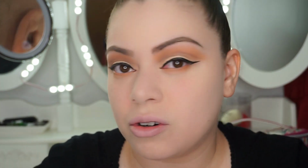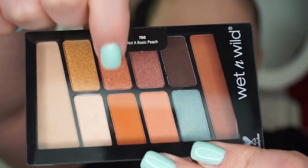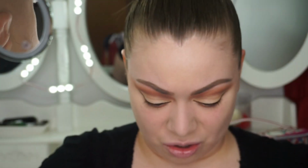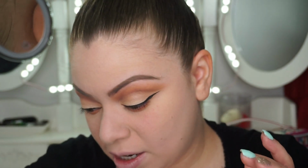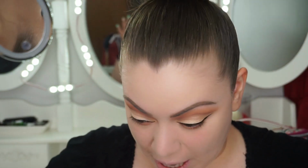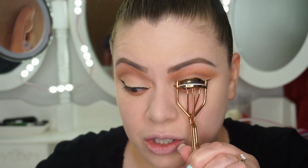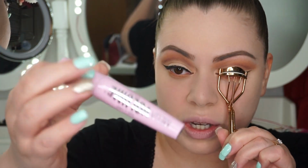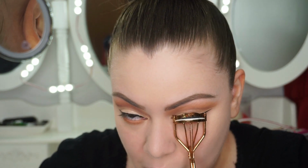Okay, so I put my liner, I tightlined, I put some color under here as well. I went back in with this warm peachy tone. I guess it's peach. I don't know. I keep saying it's tangerine because it looks more like a warm tangerine. And I dipped it in with this ever so slightly and put it on the bottom and blended it out. So now I'm going to try the mascara. I'm going to take my trusty eyelash curler and curl my lashes, and then I'm going to go into their Mega Volume Mascara and see how it goes.